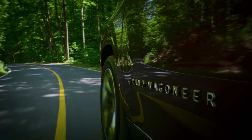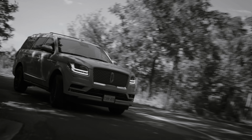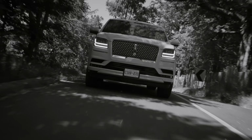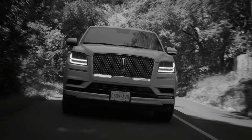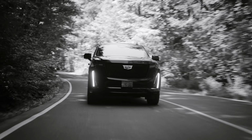Also, pitching is really important in a vehicle like this, and the Cadillac doesn't. So how about this? Okay, so it pitches a little bit. It does do some pitching, but not as bad as the Navigator. It is in between. But it's such a huge thing in a vehicle this size, that control over the mass, right? And I think that the Cadillac still has it beat.